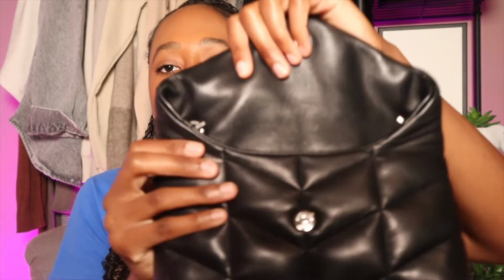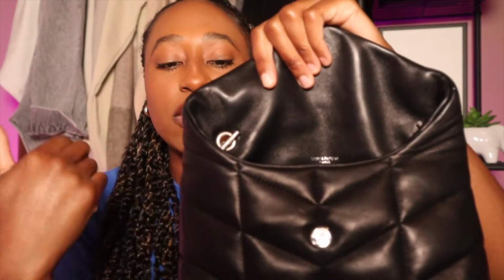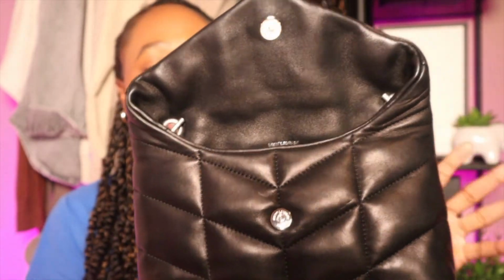The chain can be removed. When I got the bag, the chain was detached. All you have to do to detach the chain is just take these little ends and then just loop them through the metal circle pieces on the bag, and that's how you detach and attach the chain. The chain is not adjustable. It comes in one length, and if I can remember correctly, the strap drop length is 22.4 inches.